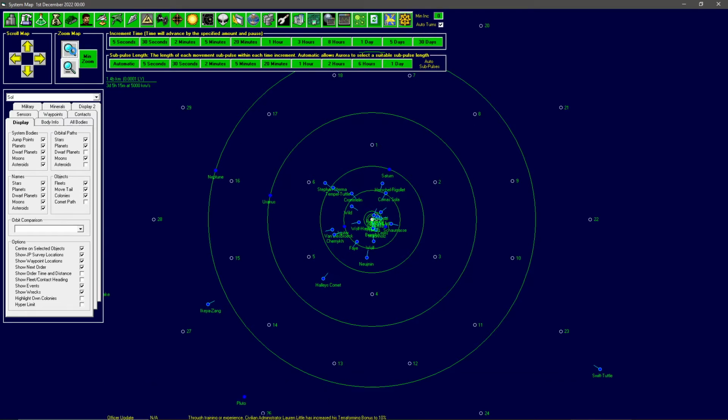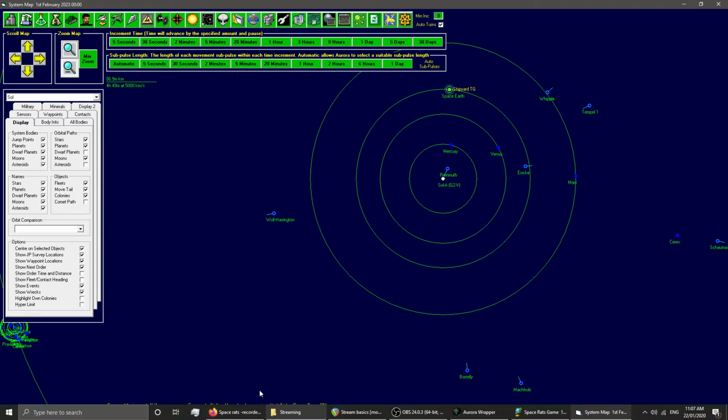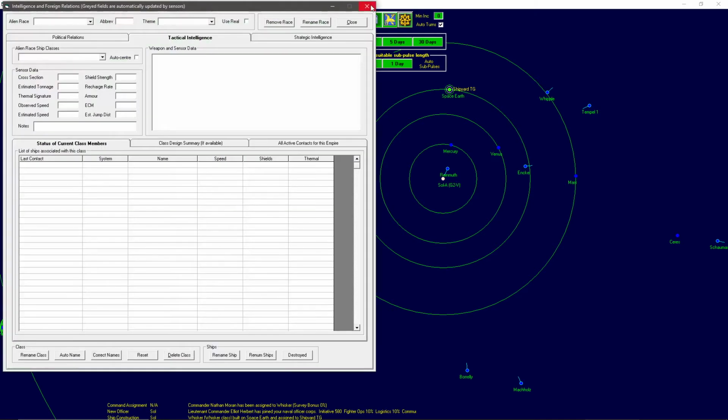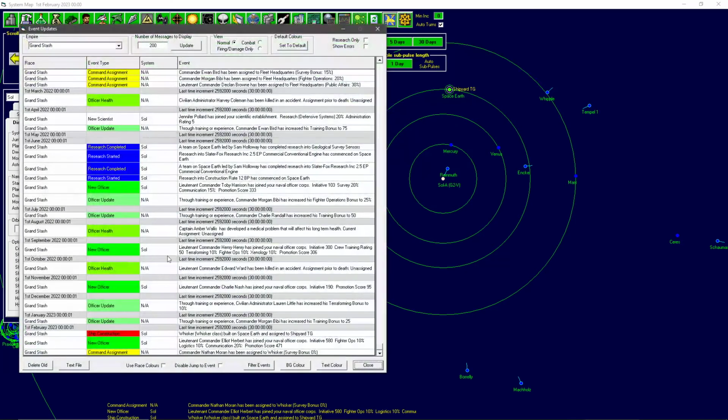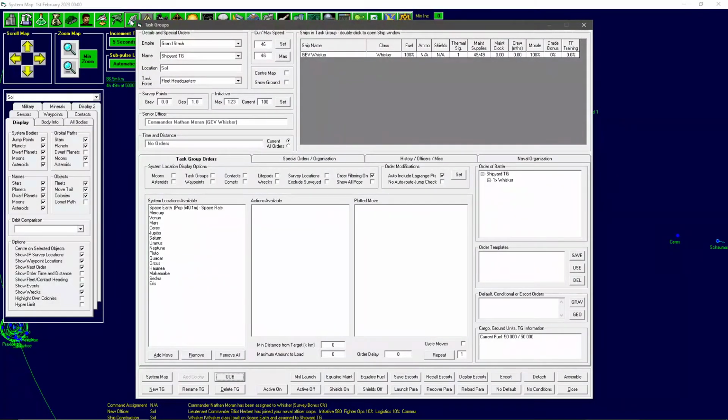I might just zoom in a little. All right, the Whisker. The Whisker class was built on Space Earth and assigned to the Shipyard Task Group. What is the Shipyard Task Group? Well, if we go into, this is like Fleets task groups.